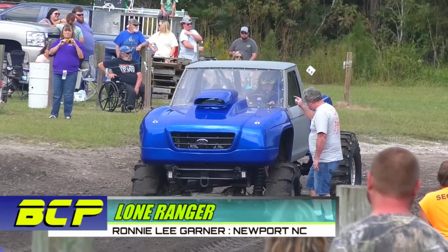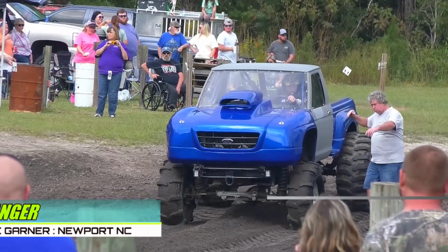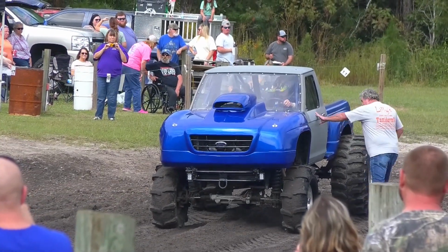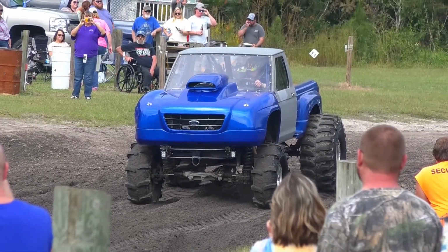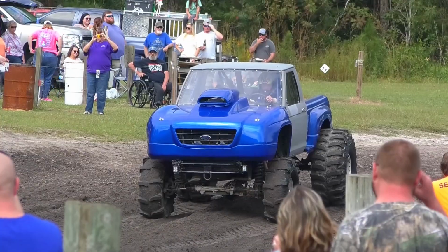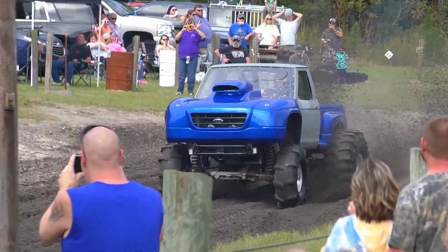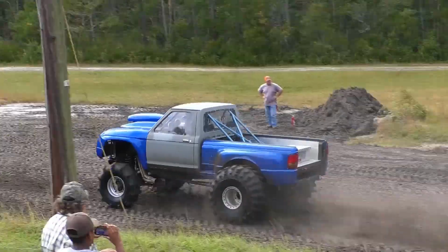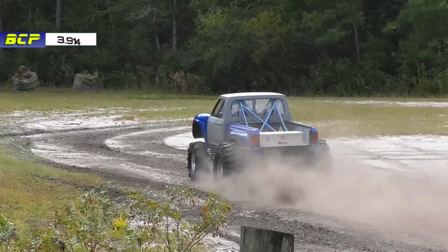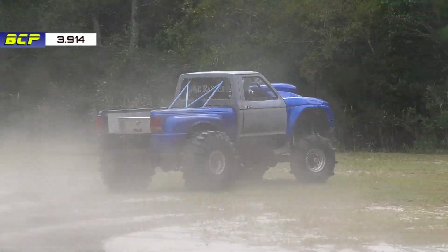First up, look at the Lone Ranger, Ronnie Lee Garner out of Newport, North Carolina. Loyal Little Doo participant since the early 90s. See what he has to open things up here in the Super Renegade. We're getting a real good look at the pit right there. He runs a 3.914 to set the stage.